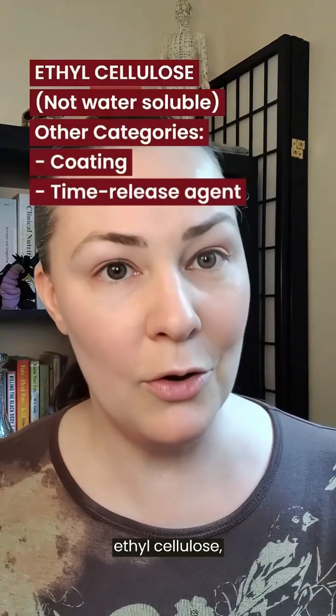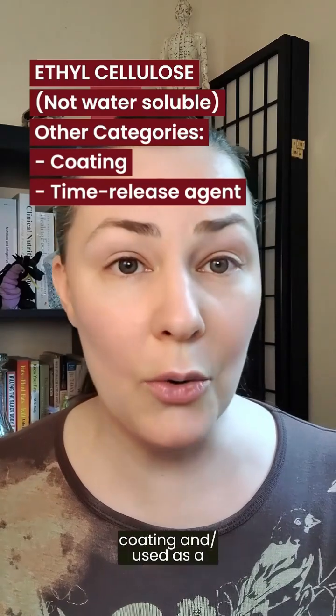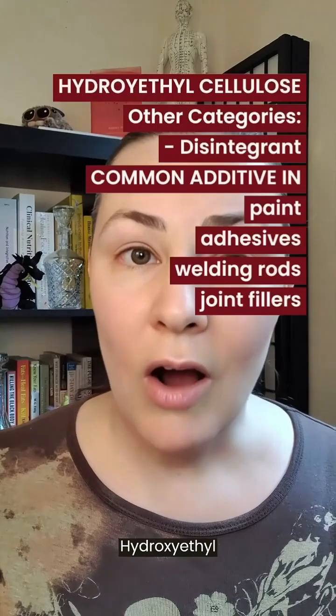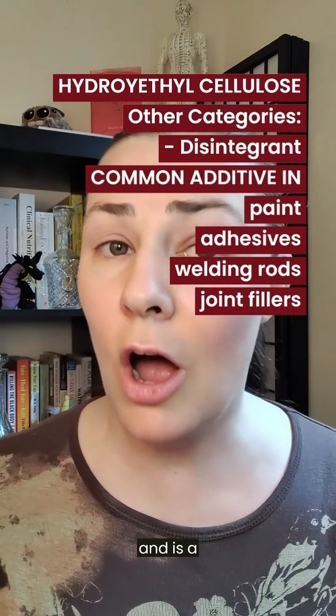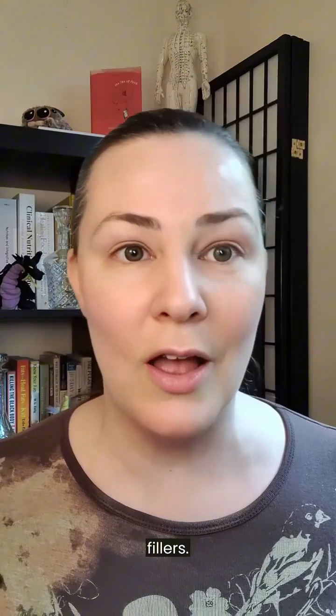The truth is, I could probably go on for hours about the different forms of chemically altered cellulose that are used as binders in dietary supplements. For example, ethyl cellulose, which isn't water soluble and therefore is also often used as a coating and/or time release agents, other excipient categories. Hydroxyethyl cellulose, which can also be used as a disintegrant, another excipient category, and is a common additive in paint, adhesive, welding rods, and joint fillers.